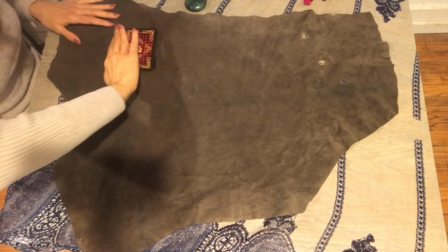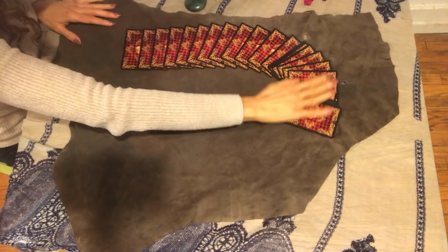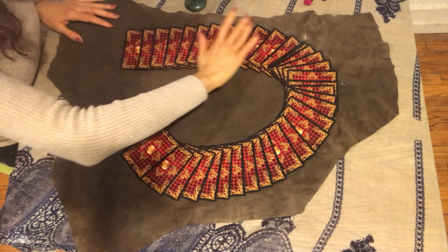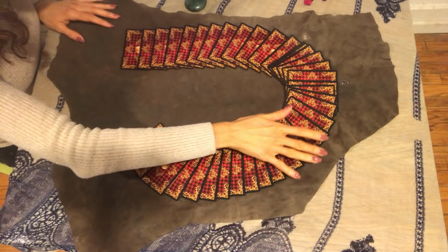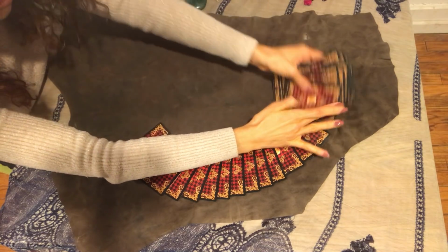So let's see what we have here for the lovely Capricorn for their birthday season. January 2019 for Capricorn. Where does this all begin? That's the one.